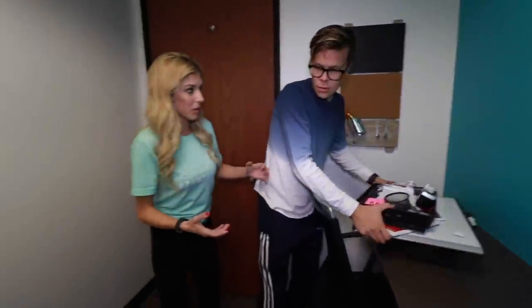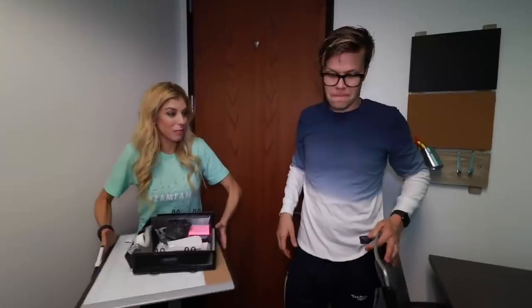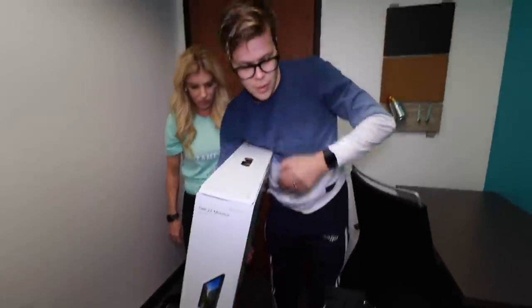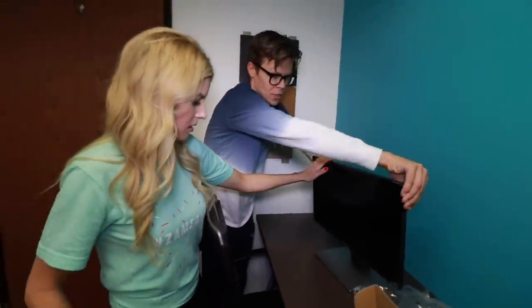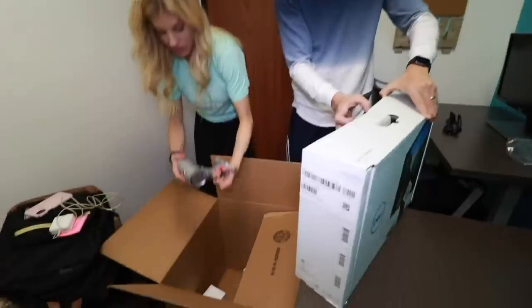Matt, I've never set up a control room. I don't know how to do it. I've never done it either. I'm not a hacker. I'm not good with computers. I know. So do you want to open this up real quick? It looks like this is a monitor. Whoa. Oh yeah. Here's the monitor, Matt. Okay, it looks like it just sets up like that. Whoa, there's two monitors. Maybe there's one for each of us.